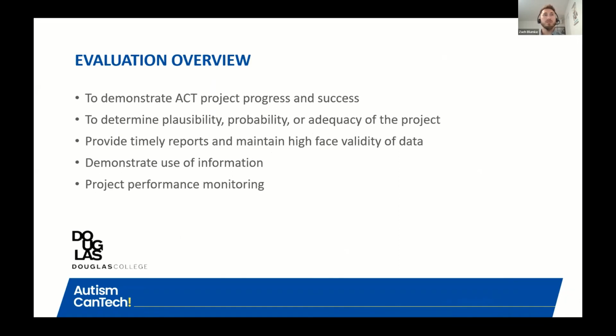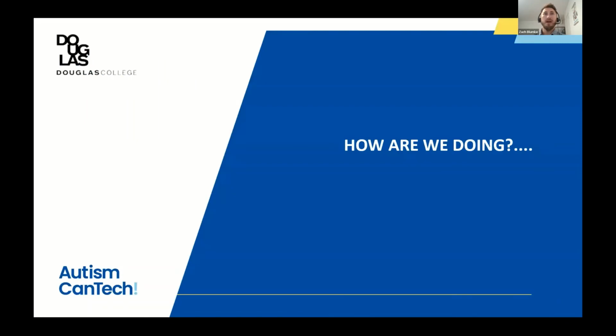So in terms of the research, as we are a federally funded program, we're only funded for a short period of time. We're going into our third year next year, which will be the end of the current funding, and then we're obviously reapplying for more funding. Within that, we provide timely reports. We want to demonstrate use of information. And the federal government, of course, does project performance monitoring to see how we're doing. So how are we doing?